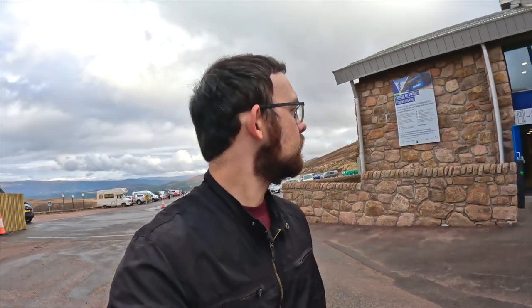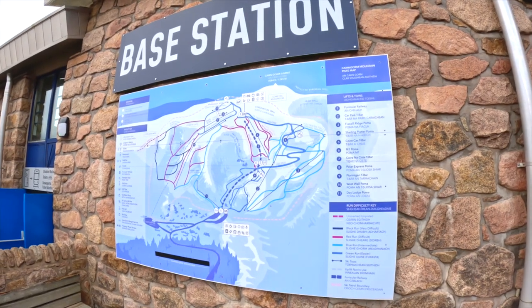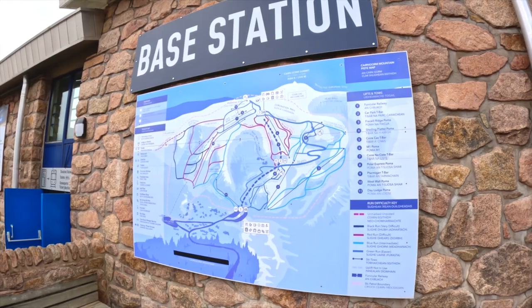Skiing season's just wrapping up now. It's March, or it's start of April, so skiing season's wrapping up. So it is a bit quieter than it usually is peak skiing season. But anyway, I'm just gonna go get our ticket now. Outside the base station, there's a nice map of the ski resort with all of its slopes.